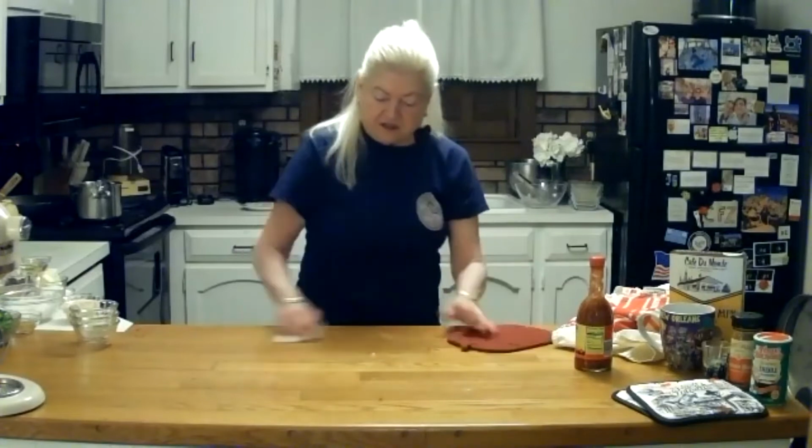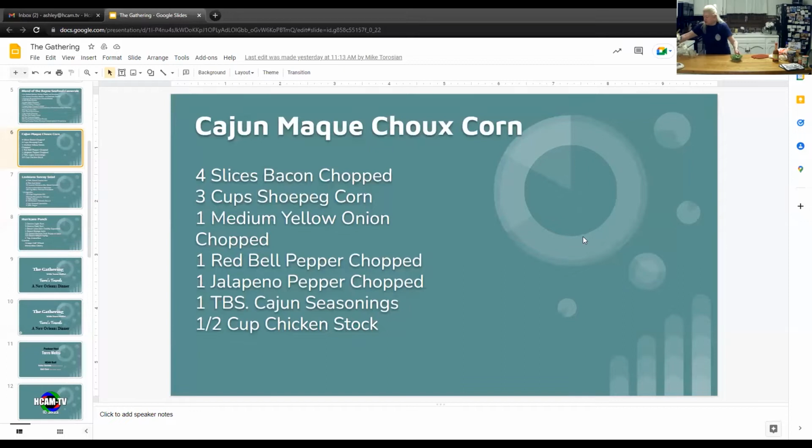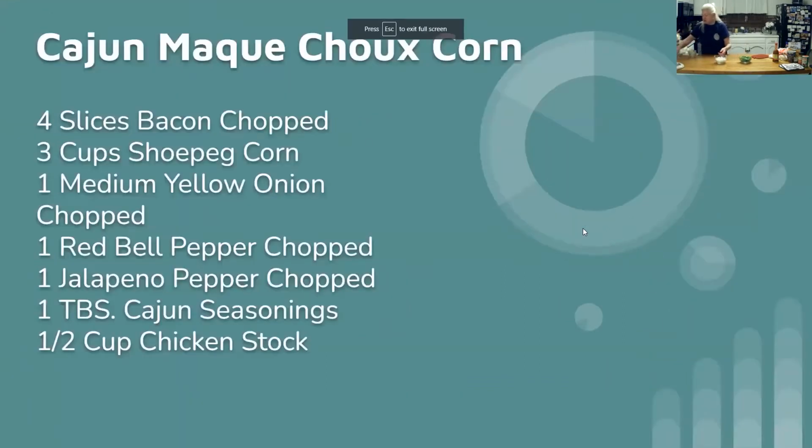Now, this is a dish that is flavored with what they call the Trinity, which is the onion, pepper, and what else is there? Onion, pepper, red pepper, bacon, red pepper, onion, jalapeno. Here we go. Yes. The corn. We've got the corn in here. We've got the Cajun seasoning, and we have chicken stock.